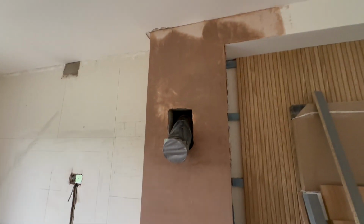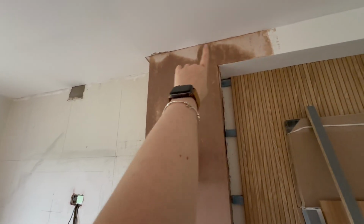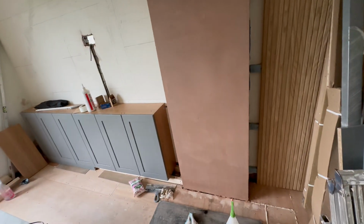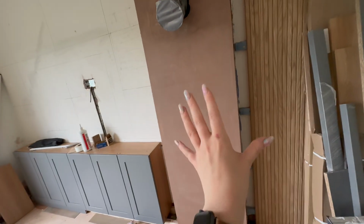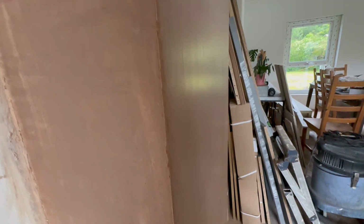I'm actually really pleased with the result of this plastering. You can see it's starting to dry out over here just because that's where we had some plasterboard, but it takes longer to dry out onto sand and cement render. So yeah, I'm really pleased with it. It's really smooth. I don't know if you can see that, but yeah, very chuffed with that.